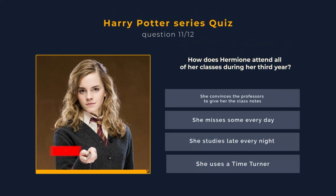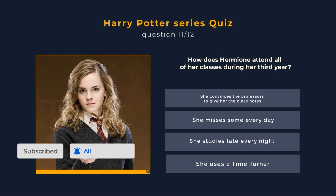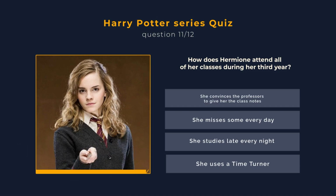How does Hermione attend all of her classes during her third year? A. She convinces the professors to give her the class notes. B. She misses some every day. C. She studies late every night. D. She uses a Time-Turner.